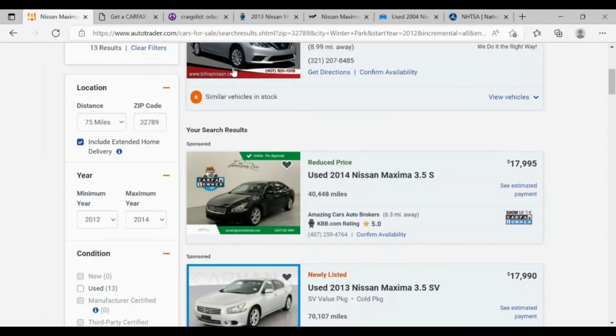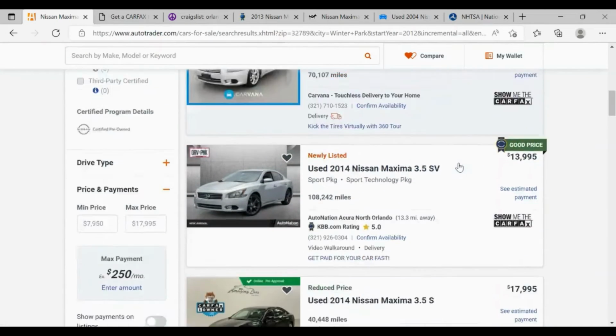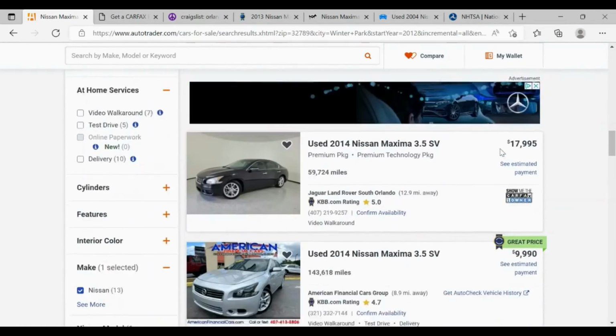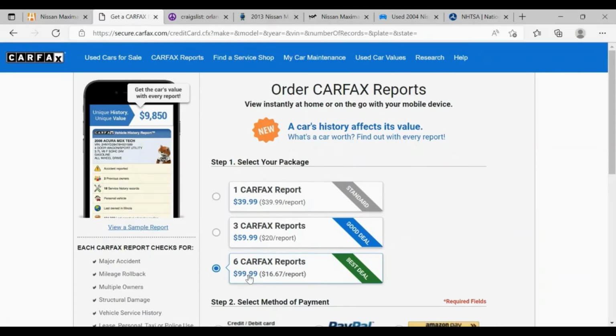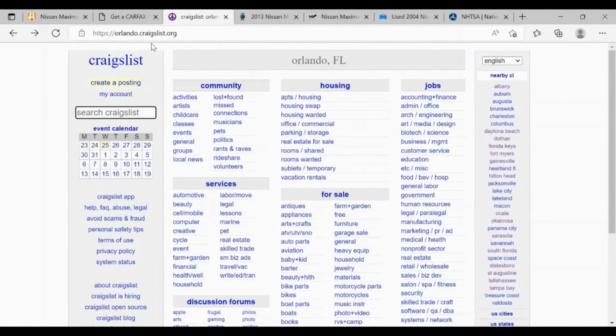Now, as you saw in this example, a lot of dealers will actually show or provide a CARFAX for free. At least on AutoTrader they do. Other ones you may have to pay for them. But again, if you're going to spend thousands of dollars, $100 for 6 CARFAX reports may very well be worth it.